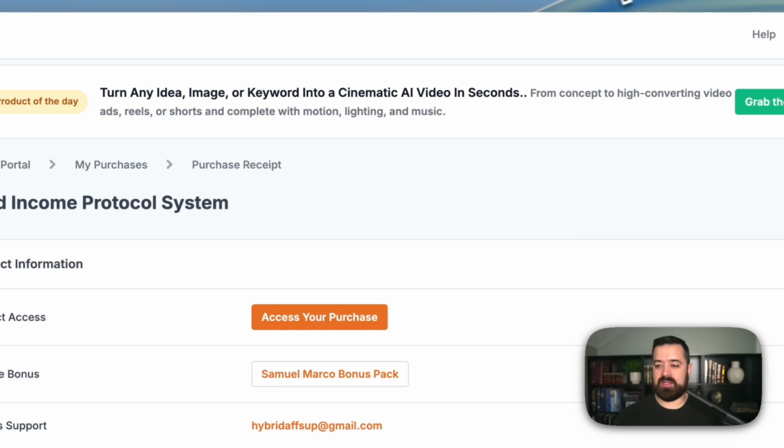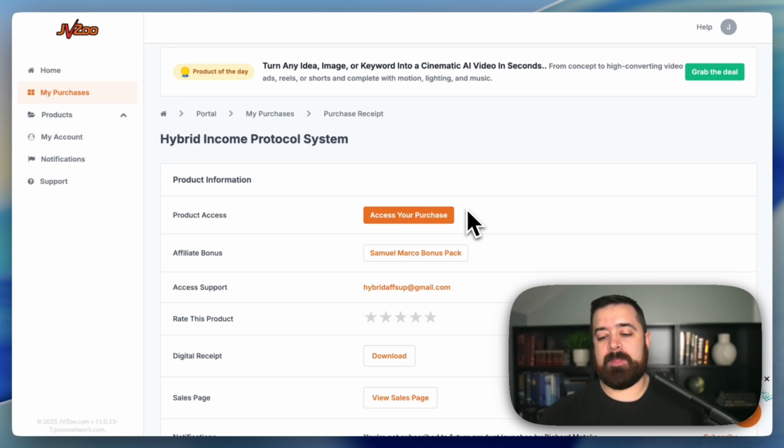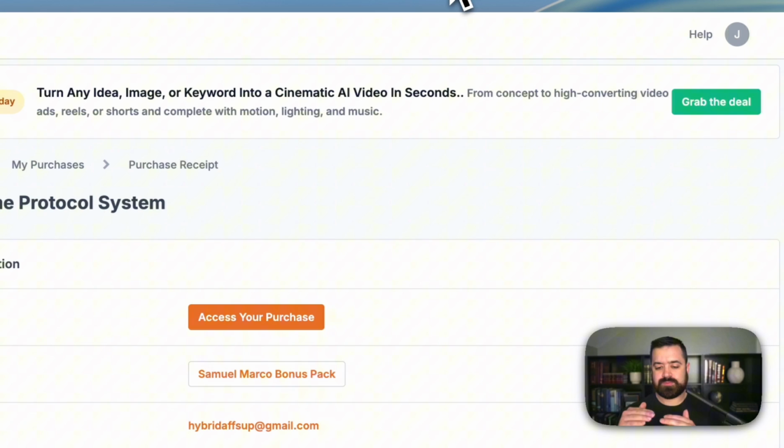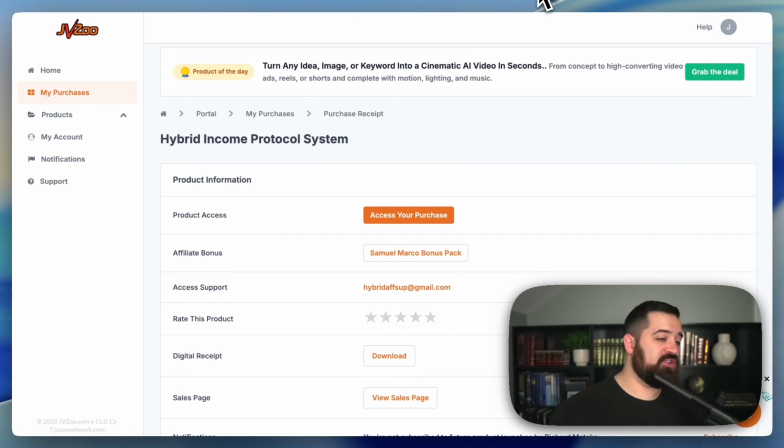So let's talk about it. If you are using something like JVZoo, WarriorPlus, doesn't matter, they actually give you the ability to plug your bonuses into the sale. So this is an option. There's something I don't like about doing this, but this will depend on the structure. If you're only promoting one main thing, this might make a lot of sense. Actually, it would make a lot of sense if you're only promoting one thing. If you're promoting a lot of different stuff, like I do on this channel specifically, it doesn't make sense to do this, but I'll walk through it.